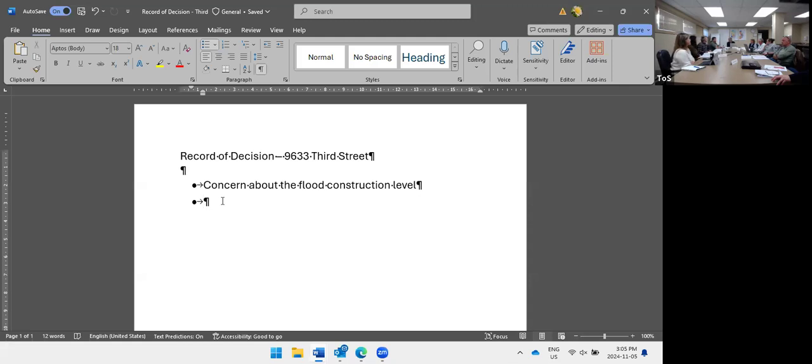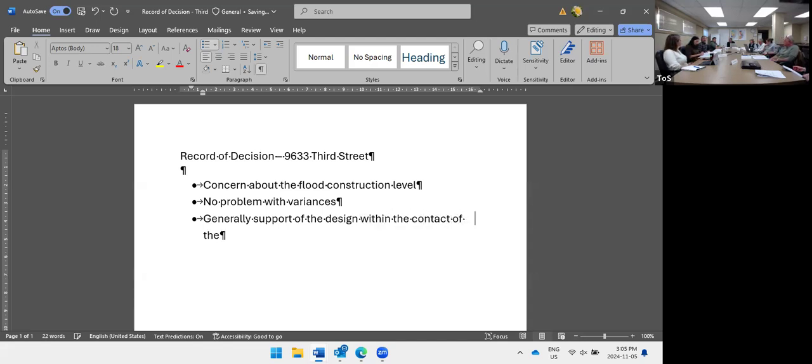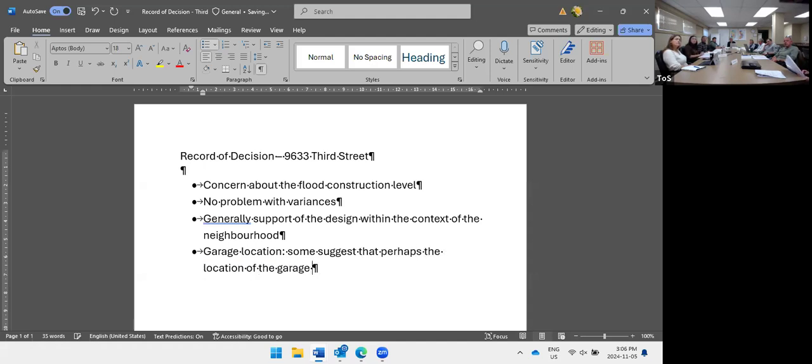Well, there was no problem with the variances. People were generally supportive of the design within the context of the neighborhood and how it fit within the neighborhood. The garage location, is that in there? There was some concern or some suggestion that perhaps the location of the garages could be changed to better utilize the backyard, the space and the open space in the backyard. I mean, the issue was that given the location, you've got basically nothing usable in the backyard because the yards are so narrow.